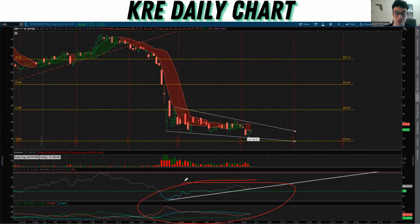Now, bullish divergence is supposed to be an indicator you could see some type of bullish activity. That doesn't always happen. No one indicator is always going to be 100% accurate 100% of the time. So you have to keep that in mind and just use these in your analysis with some other things as well, to look for potential entries and exits. So, if we break this bullish divergence trend line, most likely we see a large move to the downside and retest this 39.43, if not break through that 39.43 level.